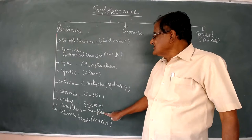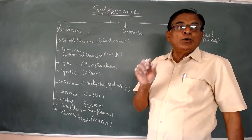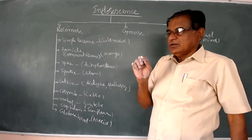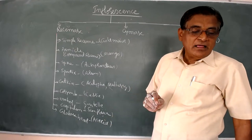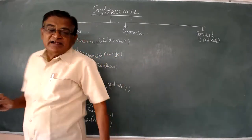Then capitulum: sunflower, which you already know, or Tagetes, the marigold, or even Tridax. Tridax is also the same, capitulum. Globose head: babul, Acacia arabica. So these are the different types.